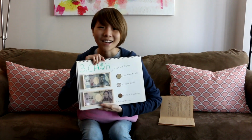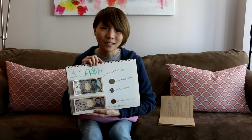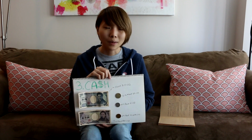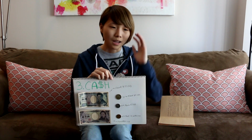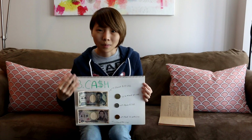Okay, three, cash. So in Japan, everyone uses cash. And I think nowadays, credit card is actually getting better. Many people do use credit cards. Many shops do use credit cards. But any vendors that you see on the street, they will mostly accept cash.